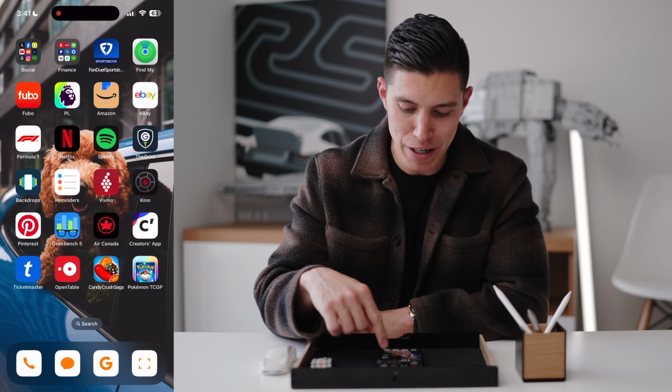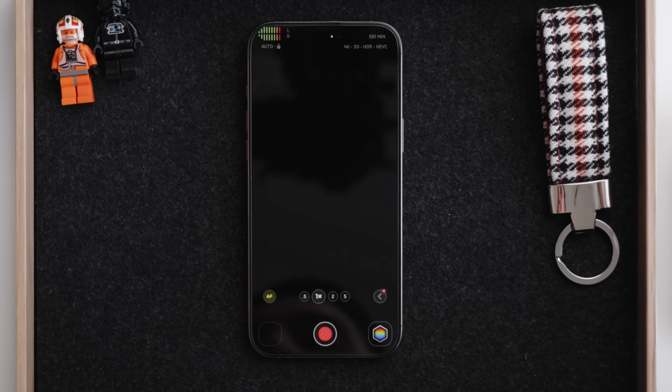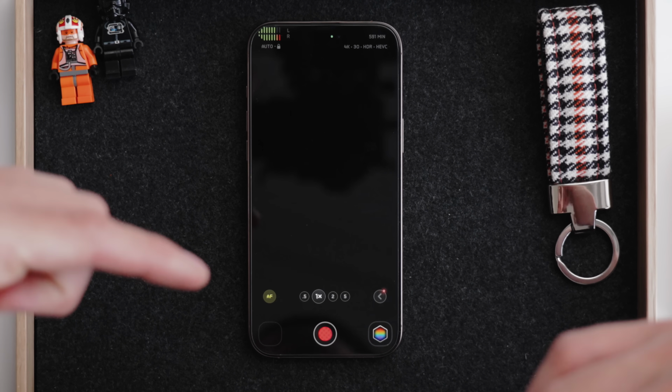So the next app called Kino, this is actually a video app developed by Tyler Stallman, another content creator that introed it to me at Apple Campus actually.